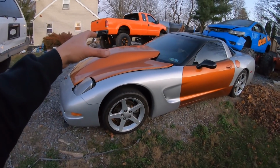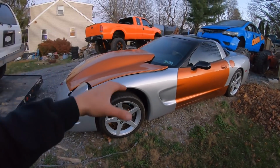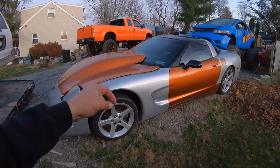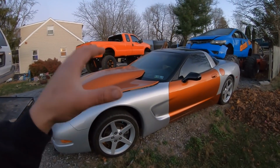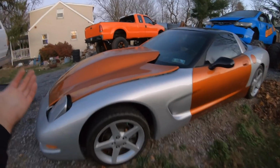Purchased it, we got it, ended up sitting here running. I still got to put a slave cylinder in it. That should be videoed in the following week coming up here. We're going to make this thing so that it runs and drives, and we should be able to have some fun with this thing. So, a run down on this car real quick.